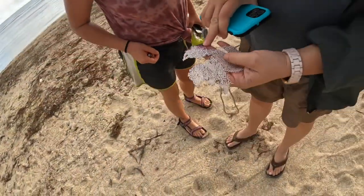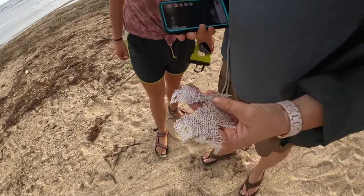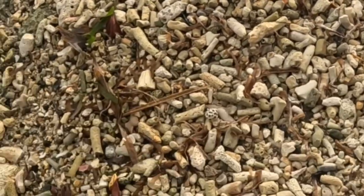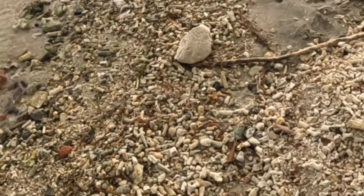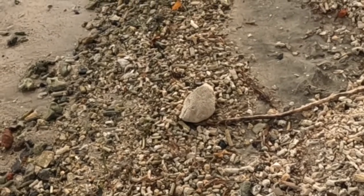Oh, yeah. So you still got the purple? The rest of it's dead. So that was purple fan coral? Mm-hmm. That's cool. All that is little chunks and fingers off of staghorn coral. What's that? I'm not sure. I've seen it. It grows sort of the same way the brain coral does. Okay.